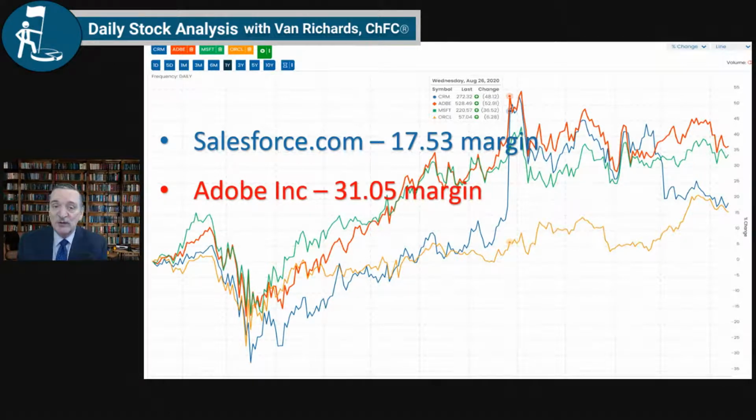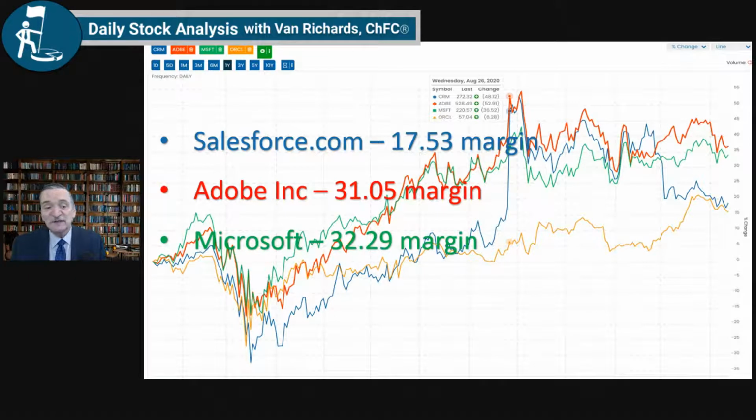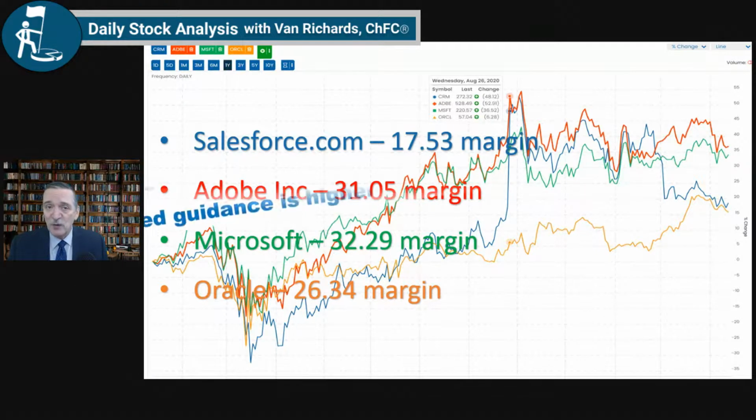Now, when you compare that to Adobe, and this is why I think that we've seen the price of the stock go down over the past 3 months, we have a lot of analysts that are looking at the margins. They're looking at the bottom line. Adobe's margin is at 31.05. Microsoft's margin is at 32.29. And Oracle, which hasn't been doing as well, if you're looking at the chart, the gold line is Oracle. It's on the bottom. It's at 26.34, which is still higher than Salesforce.com at 17.53. So the question going forward is, can the executives of this company squeeze the margins a little bit more and get it above 20?